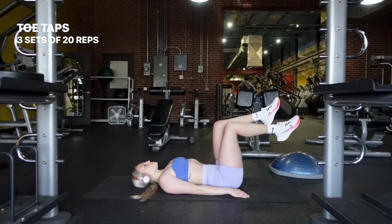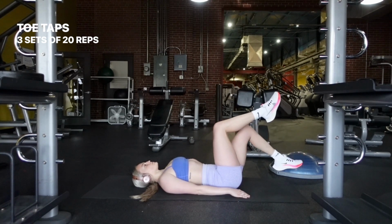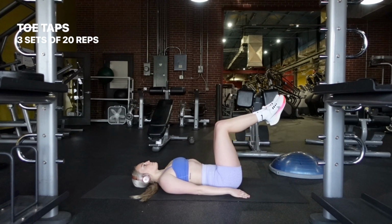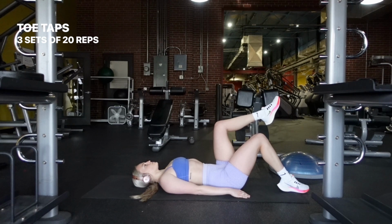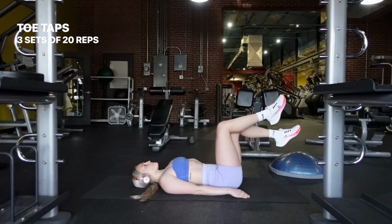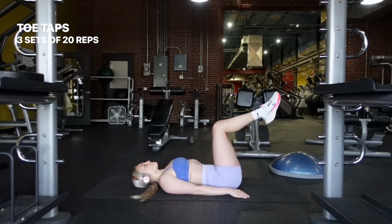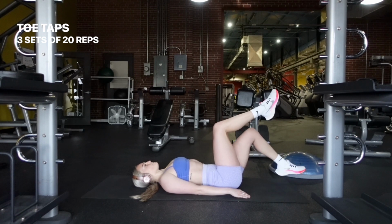It doesn't feel like anything at the beginning, and then once you get about halfway to 15 reps, my core was on fire. But yeah, I'm doing 3 sets of 20 reps, I mean 10 on each leg, so a total of 20. And once I was done with these toe taps, again, I did 3 sets of 20.